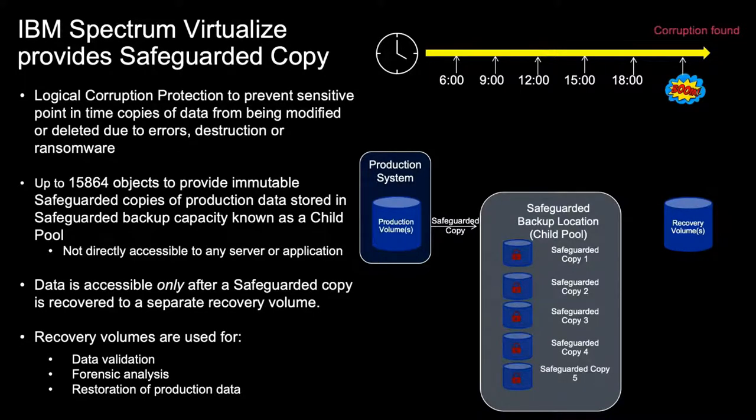Bang, corruption found. We've actually been hit, and this is us now getting into panic. What do we do? We try to recover. So we open up safeguard copy 1. We found actually that was corrupted and had made it into the backup. We then drop to safeguard copy 2. We find that's actually been corrupted. No use to us as well, malicious malware in it.